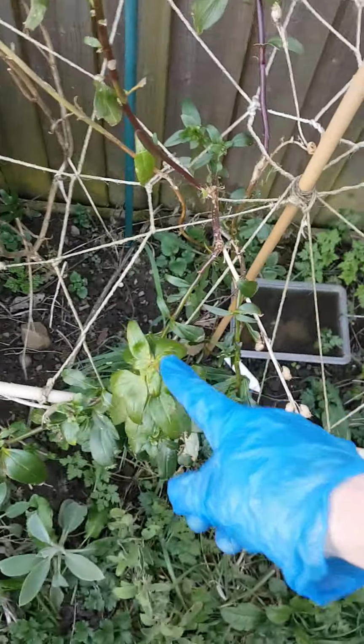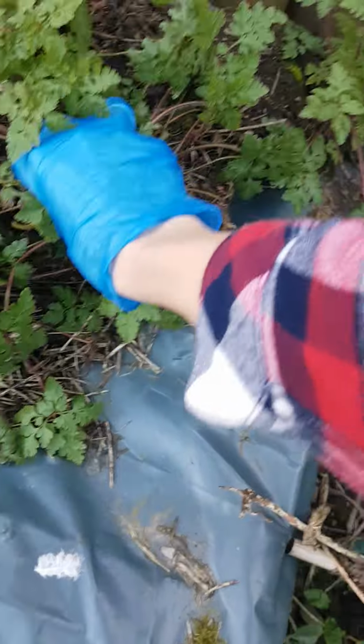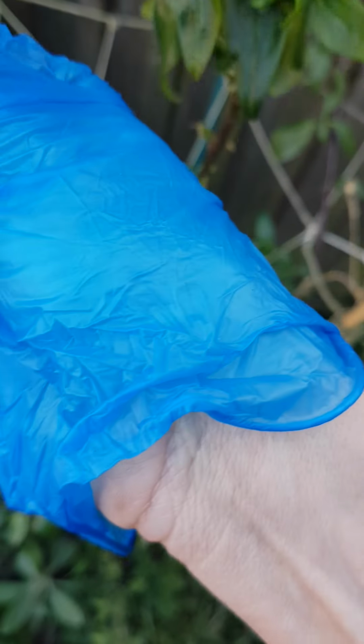I was quite surprised that these stayed alive all winter. Must be very sheltered. And the weeds I pulled up have actually started growing because they've been on top of here for so long. But I'm going to come out here and scatter some seeds. I'm hoping that they flower. But this looks like a right mess.